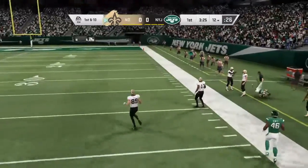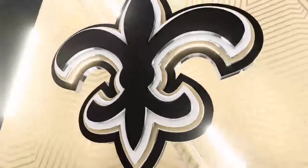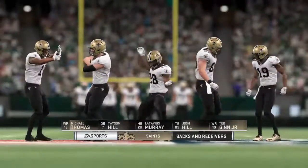0 interceptions, and as you noted, 4-0 as a starter. If you're Drew Brees, you don't have to rush to get back. But you know he wants to because he's such a competitor. And a look now at the offense for New Orleans.